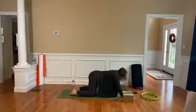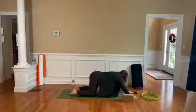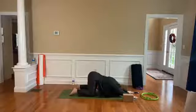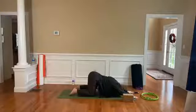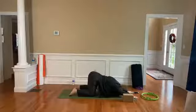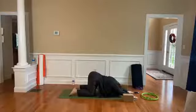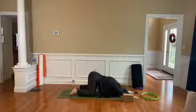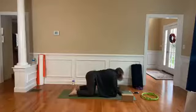Now for this first one, we'll come into a puppy dog pose. So just taking those hands, walking them forward, keeping those hips over those knees, lengthening the spine. Coming up, walking those hands in.